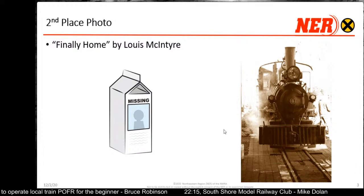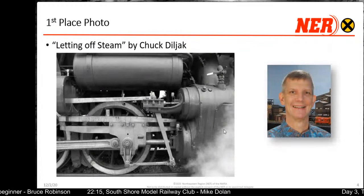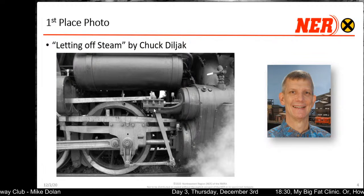Well, it's funny because all of our entries for the black and white category have all been steam, and then our first place photo is actually yours. And it's kind of funny that you mentioned the side rods and the motion. Your photo titled "Letting Off Steam" exemplifies all of those motions, all those linkages, and that animation that comes with the steam locomotives. Yeah. So I like that shot.